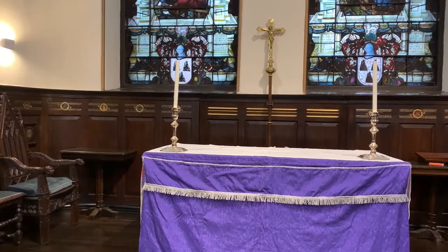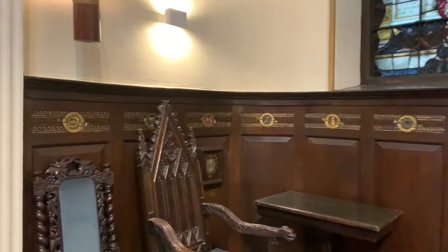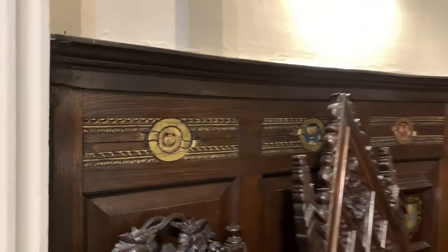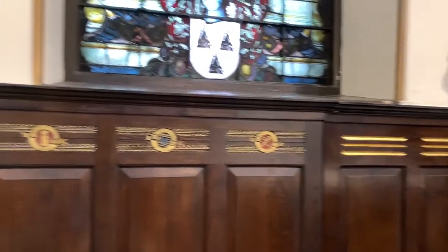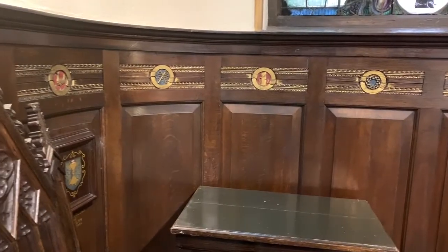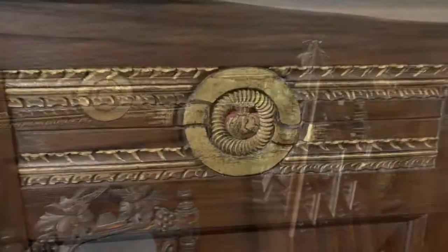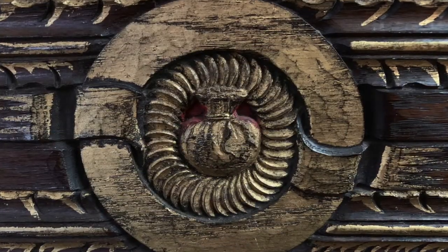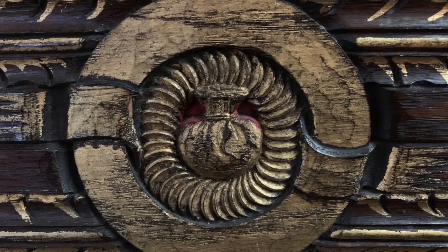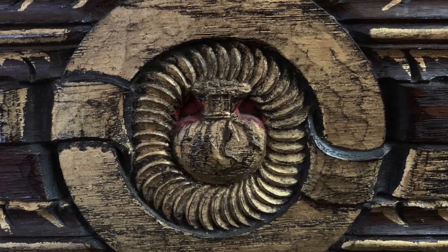So today I wanted to have a look at some of the symbols that we've got behind the altar or in the sanctuary. You've got this lovely row of decorations here, and I thought we would have a look at each of them briefly. This one, I think, is a bag of coins and the coins around it. So that's representing the money that Judas was paid for betraying Jesus.